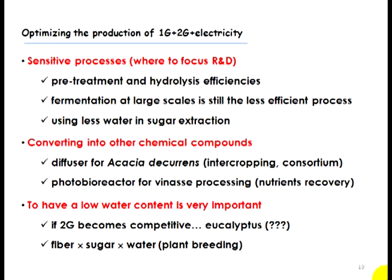Another problem is that fermentation at large scales is still the least efficient process, in practice I mean, for sucrose conversion as well as for yeast cultivation. Also, using less water in sugar extraction would be great. Converting into other biochemical compounds, we are studying this under this project. I didn't have the time to show you, but we are designing a diffuser for acacia, and also a photobioreactor for vinasse processing. I'm going to talk about this tomorrow. And what I was saying is that a low water content is very important in the overall process.